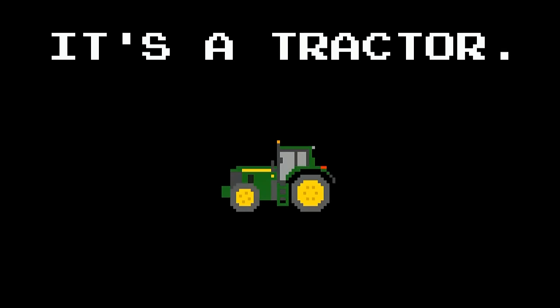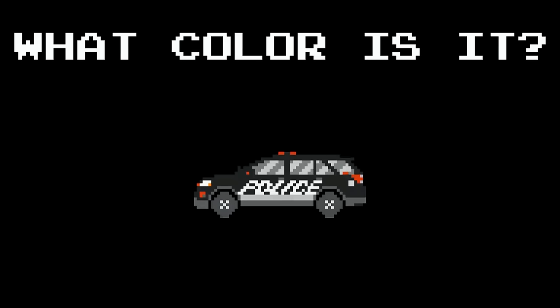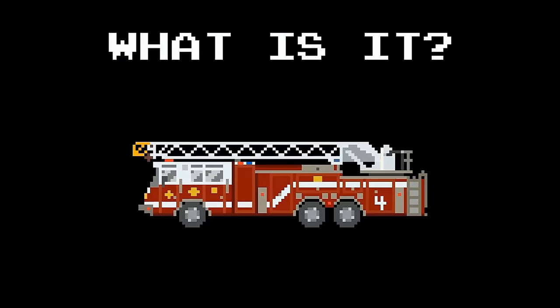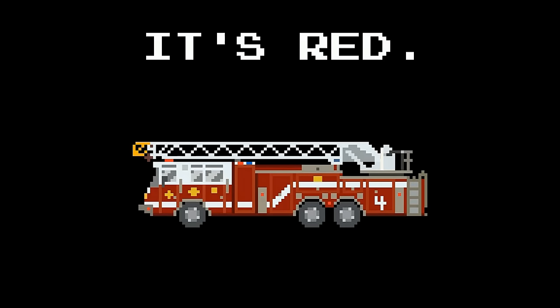What is it? It's a tractor. What color is it? It's green. What is it? It's a police utility vehicle. What color is it? It's black. What is it? It's a ladder truck. What color is it? It's red.